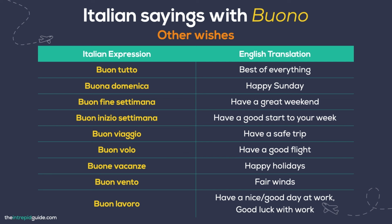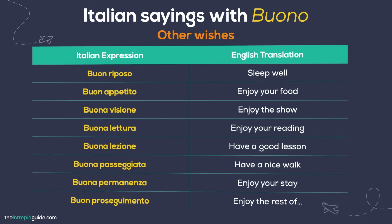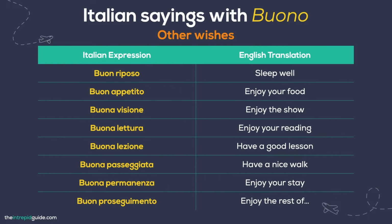Buon vento, fair winds. Now this is used to wish sailors good sailing conditions. Buon lavoro, have a nice or a good day at work. Good luck with your work. Buon riposo, sleep well. Buon appetito, enjoy your food.